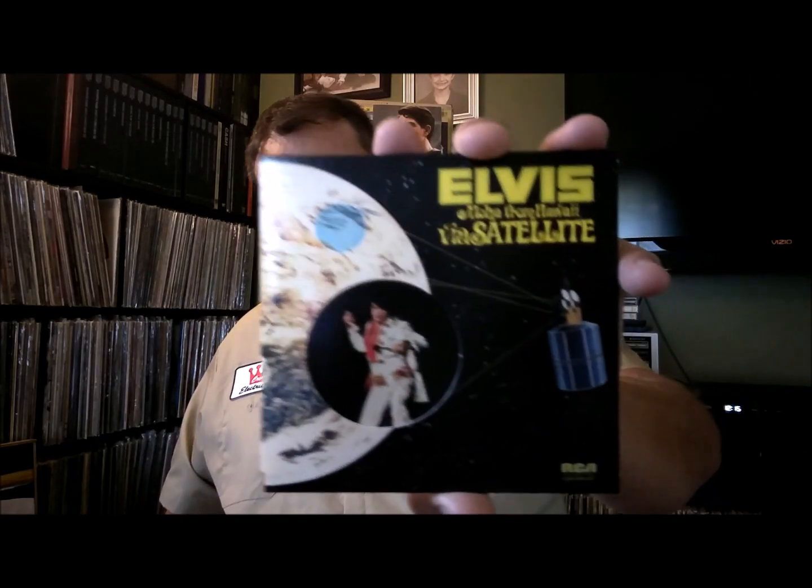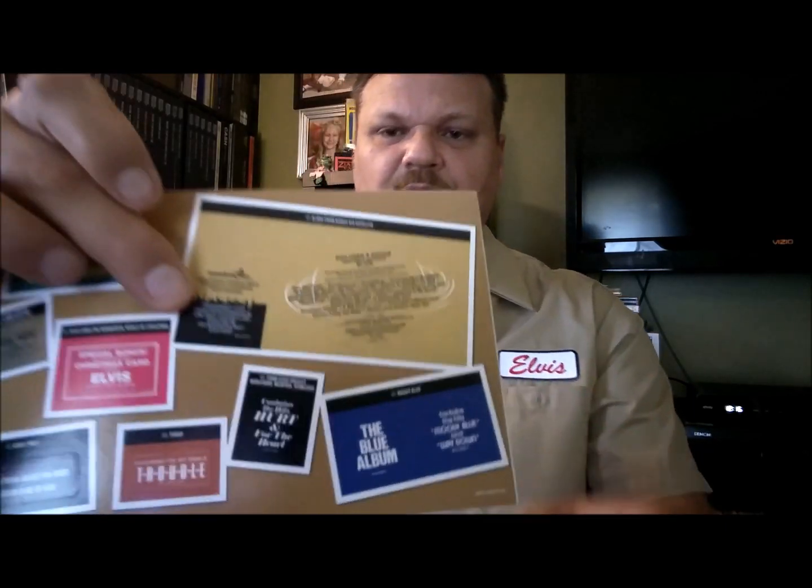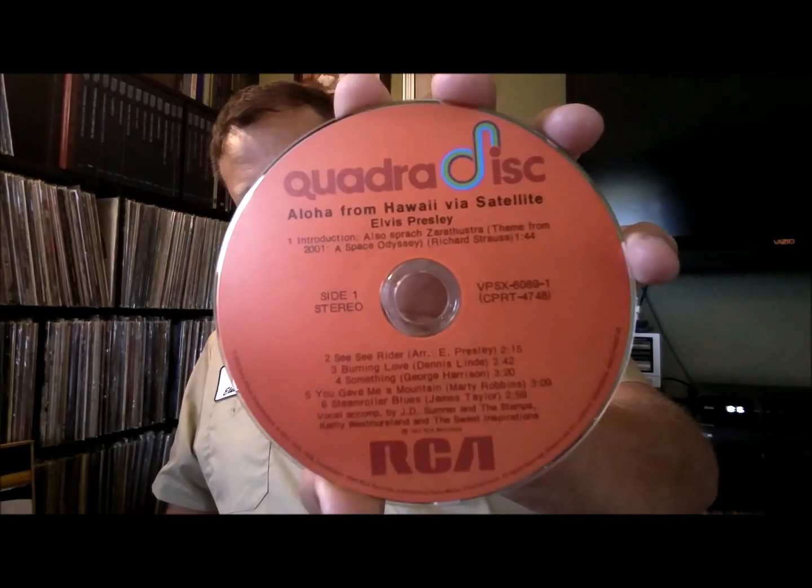This is the 1973 Aloha via satellite from Hawaii, or Aloha from Hawaii via satellite concert. This was seen by 1 billion people. This is the hype sticker, both of them. You got a Quadradisc one that went on the front, and this one went on the back. And you're still on the orange label. This is the orangish red Quadradisc label.